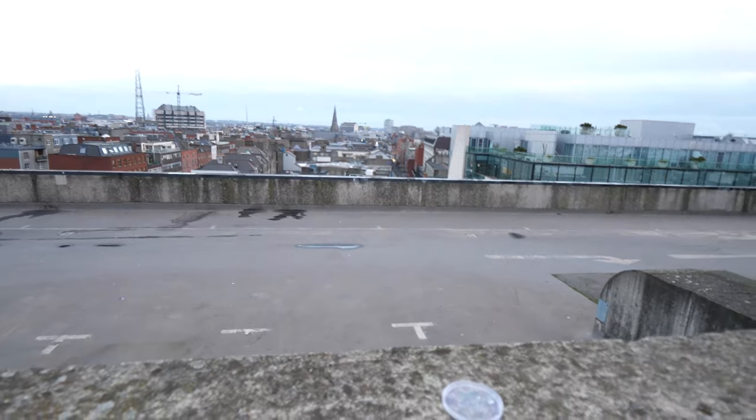Alright, so here's the idea. There's a ledge here. The idea was to lie across it here, have the camera back over here, and then you have the backdrop. However, as I only had the gorilla pod with me, it's gonna be a weird angle. I'm not sure how this is gonna work.